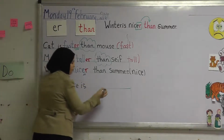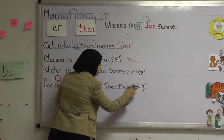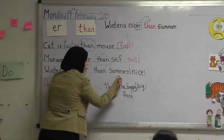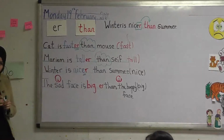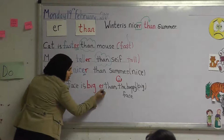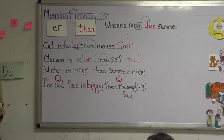Here we have the word big. Complete: the sad face is bigger than the happy face. Okay, let's see. Because it's bigger, we add ER. But be careful, because in big we have vowel and consonant. What should I do with the letter G? Double G. Thank you. So it will be bigger.